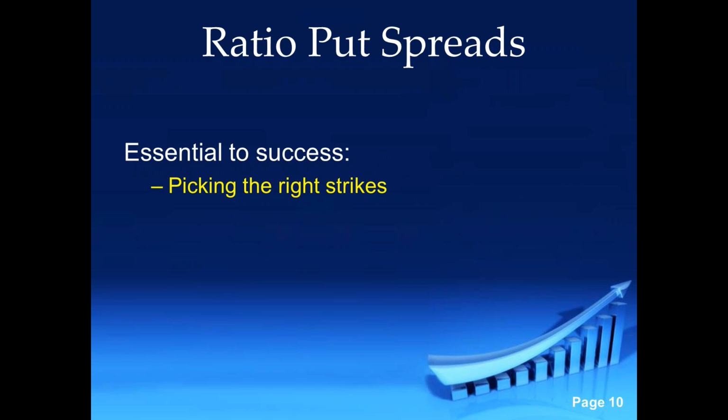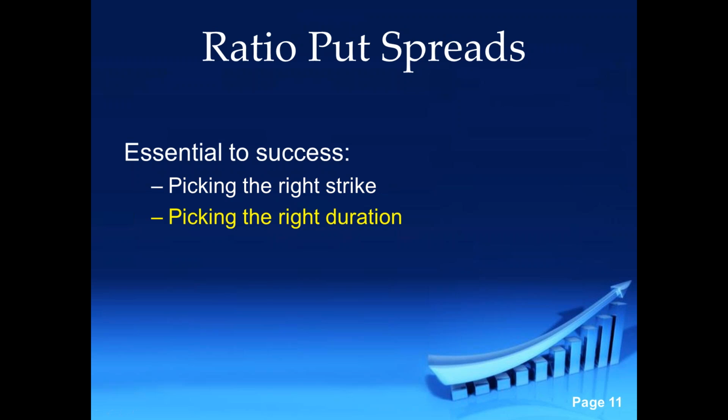All right, so picking the right strikes, I kind of hinted at that with buying the out of the money one, or the at the money one. I like to set it up a little bit out of the money, picking about a 30-ish delta, and then selling around the 16 delta. So that's how I'm going to set this up so that I can get a credit. Bottom line, picking the right strikes here is you need to get a credit for this strategy. That's the takeaway for picking the right strikes.